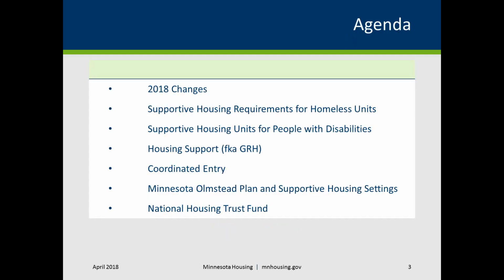This session will cover changes in 2018 for supportive housing, the submission requirements for applicants who plan to include supportive housing units for people who are homeless in their development, and the requirement for supportive housing units for people with disabilities. The session will also provide information on housing support, formerly known as Group Residential Housing or GRH, and coordinated entry. It will provide information about Olmstead principles and considerations for supportive housing settings. Finally, you will also learn about a unique resource, the National Housing Trust Fund.